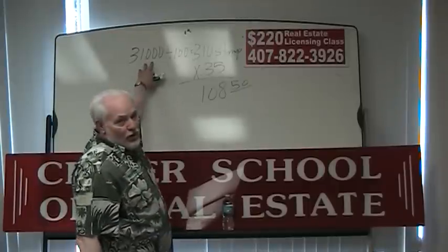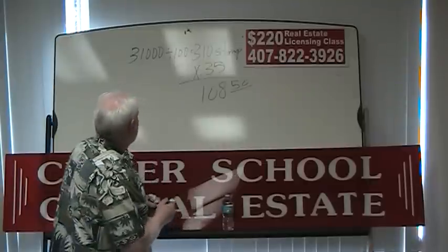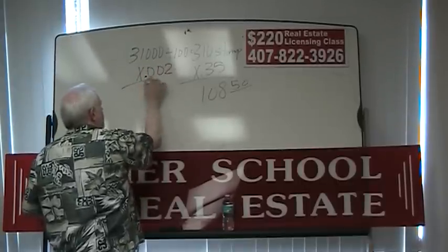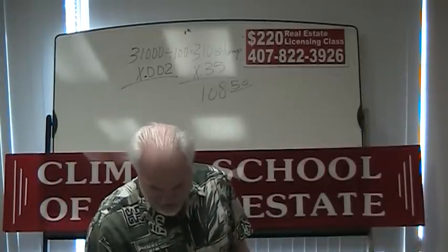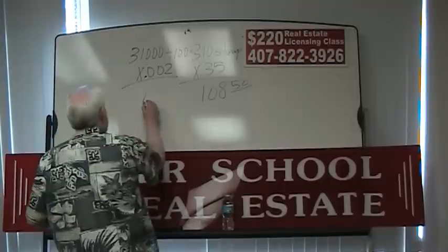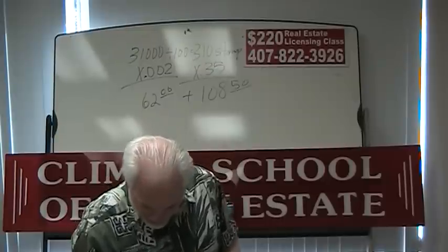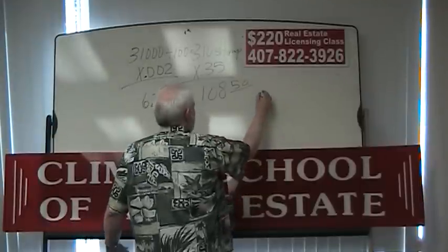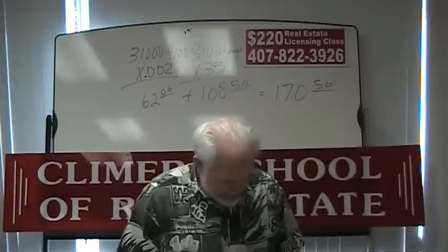Now, this is a brand new mortgage. We got to buy the stamps on a brand new mortgage. We also have intangible tax. Remember the price on that? If you don't, you need to. It's 0.002 times $31,000. By the way, this is not a stamp, it's just a tax. And this one is $62. $62 plus $108.50 comes to $170.50. And that's the answer to question 10 there.